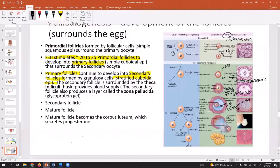Mature follicle. And that's the one that will be ovulated. Okay, so here's the thing. That mature follicle right there, when it becomes a mature follicle, it's actually going to start the release of estrogen. And when you have the release of estrogen, that's going to result in the decrease of FSH. Why is that significant?